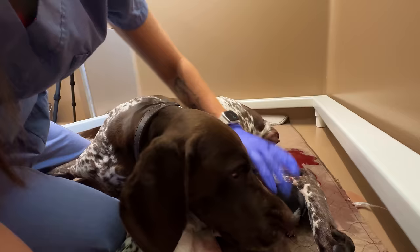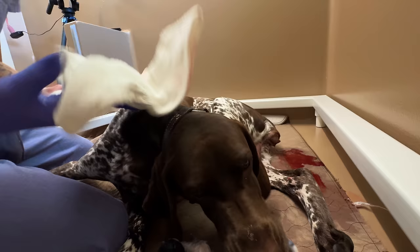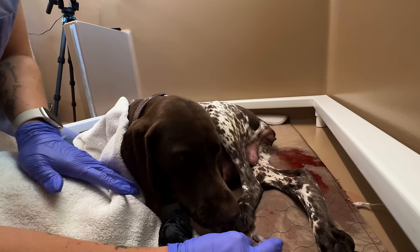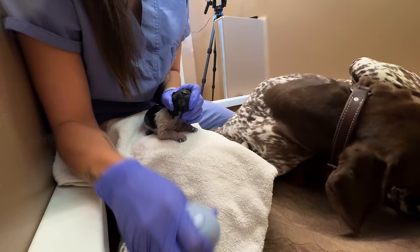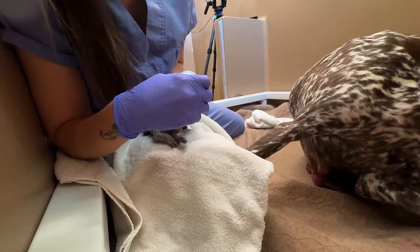Licking her puppy right away. That's a nice big puppy. Good job. Getting that umbilical cord chewed and cut. Good job. I like to let mamas chew that instead of cutting it, because with a completely cut umbilical cord, the bleeding doesn't stop as fast. And she's licking and probably pushing out that placenta right now, which is great.